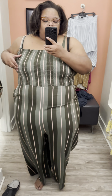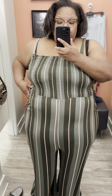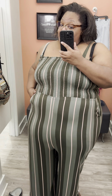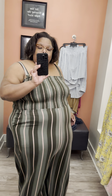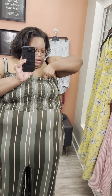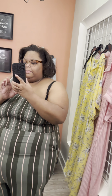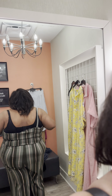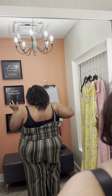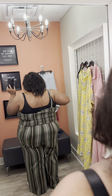Now, this I love. I think I'm just falling in love with stripes. And yeah, it's a 426. It was very comfy. It's stretching a little bit around the pocket, so I will go up to a 5. But it's not really that necessary. And it's a good transitional piece for fall and spring, because you can turn it into a halter, or just keep the straps in. And it didn't look too bad from behind either, so I really like that.